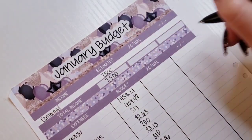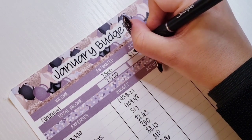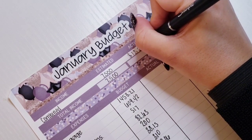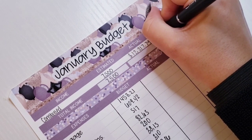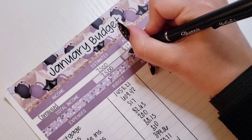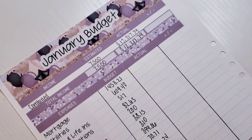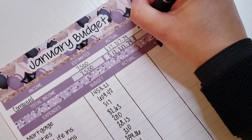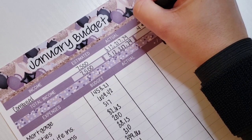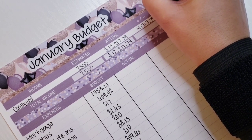Our actual was $12,217.79. So that means that we were over by $4,717.79.